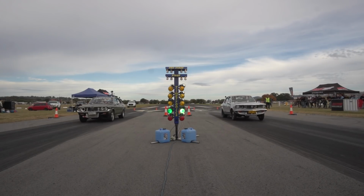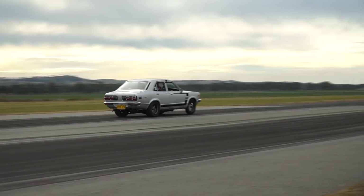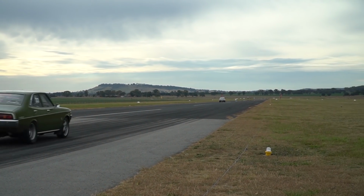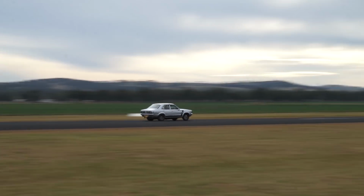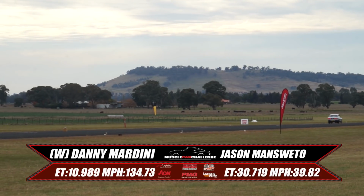Lights go green. Good reaction time from both drivers, but Jason looks like he's had a problem on the trans brake there and got out of it. So Danny in the RX3 will just pretty much have a bye run, and he will go through for the win in the RX3. Jason Mansueto issues on the line, but Danny goes through 10.98, 134.